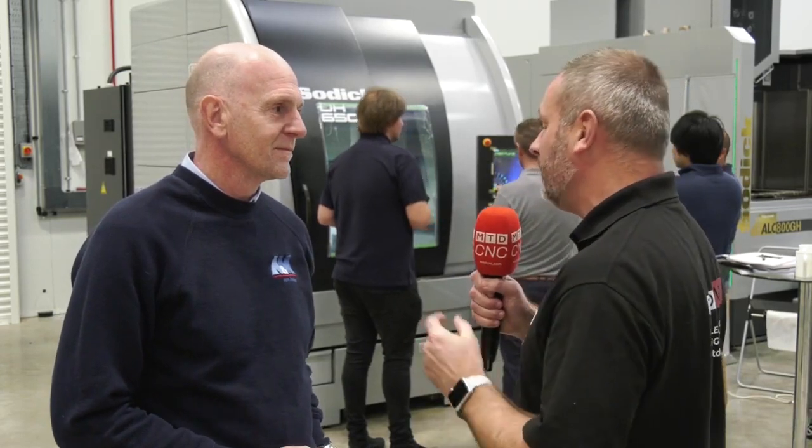With that in mind, we're seeing one of their newest machines in the UK, this three-axis machining centre. Now, you've just purchased one of these, but tell us why. It's because of the accuracy. When you're machining to a micron, you need to understand what it takes, and you're not going to do it on any ordinary three-axis machine.